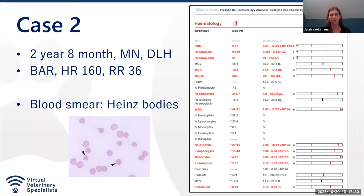Conversely, we can look at this patient who was a 2-year-8-month-old male neutered domestic long hair. This cat presents to you with also a very severe anemia. I think the PCV was around 15%. The hematocrit says 13.9. And you can see this cat is having marked, severe regeneration, at 218. On the blood smear, you can see this patient actually had Heinz bodies. It's not with the right stain, but you can actually see where the arrows are. There are Heinz bodies. And this patient presents relatively stable, a heart rate of 160 with a respiratory rate of 36.